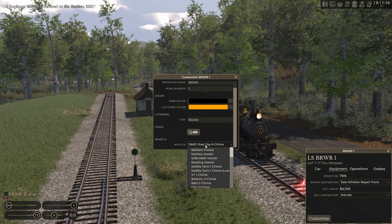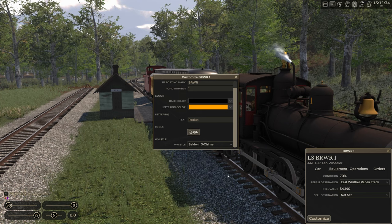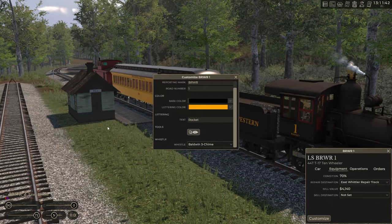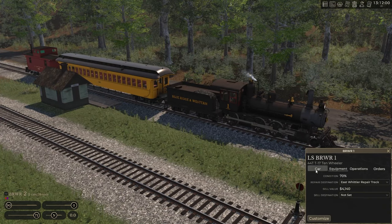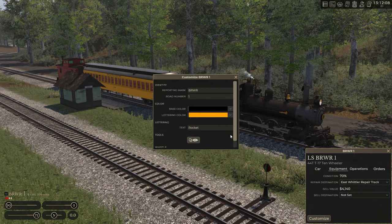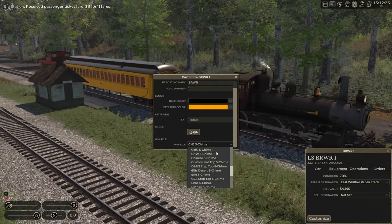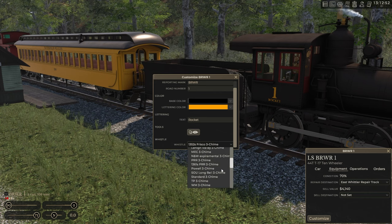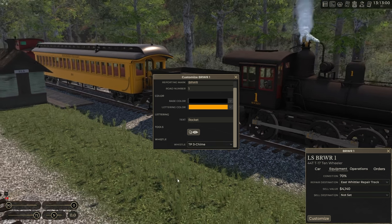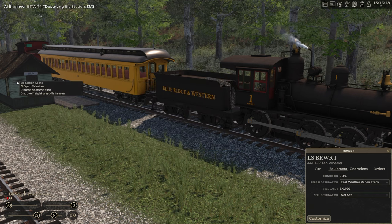You need a different whistle. Rocket needs a different whistle. Let's see. So passenger engines, we want something fun, but nothing too over the top. Oh, I just changed the whistle on the wrong locomotive. No, I changed it on the right one. I'm just an idiot. It's one hell of a whistle, but not what I want. There we go, Erie 5 chime. Why not? Okay, you're loaded. Let's have you go back.